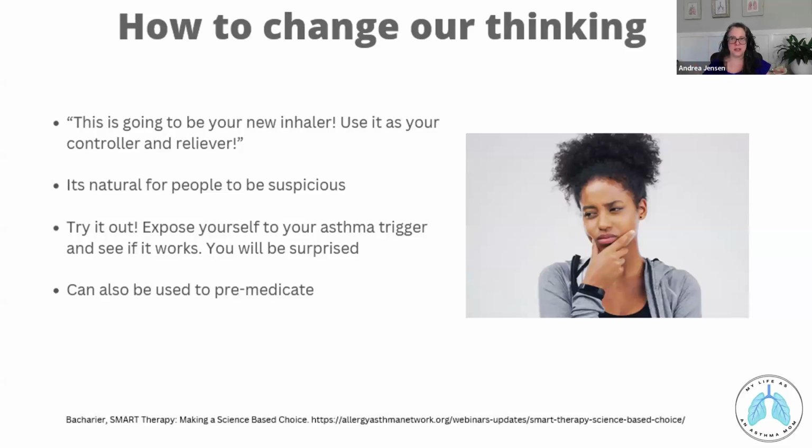How are you going to change your thinking? Because you're used to having two inhalers. And really, most people mix them up. They can't remember which one they take in the morning, which one at night. I know this from running my asthma home visit program. I put little stickers on there for people so they know which one is which. So this may be helpful for people just to have the one inhaler to use, and tell them it's going to be your new inhaler. Use it as your controller and your reliever.